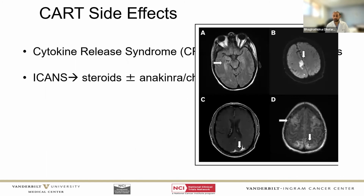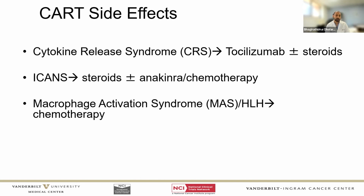This is an MRI showing some early changes associated with neurotoxicity. In highly refractory CRS, we see some changes in the bone marrow and also some organ toxicity, which can qualify as HLH or macrophage activation syndrome. These patients should be treated in an ICU setting in specialized centers with high doses of steroid as well as sometimes chemotherapy. Late cytopenia is quite common.